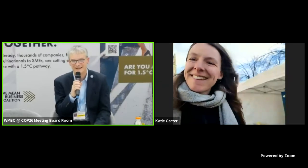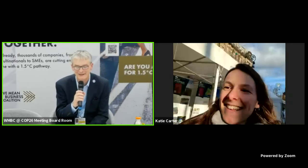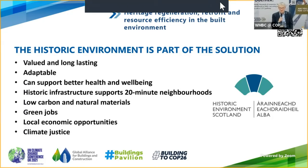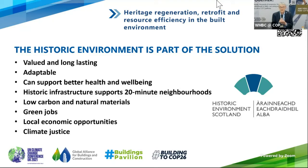Thank you, Katie. Fantastic. Well done to you and your amazing team and all the participants out there in the sunshine at Glasgow Cathedral. Well, we've shown you today that the historic environment is part of the solution, that heritage buildings are valued and long-lasting, they're repairable and adaptable, they're well-designed and can be repurposed, they can support better health and well-being through the use of natural materials. We've seen that the historic built infrastructure provides key resources relevant to the future, situated in the heart of cities and communities, that they are constructed from low carbon and natural materials, and that their retrofit can support green jobs and provide local economic opportunities through the creation of local supply chains. And finally, the historic environment can support climate justice through community empowerment and driving local investment in skills and local jobs.